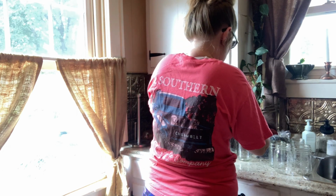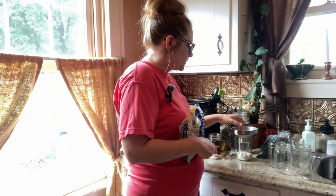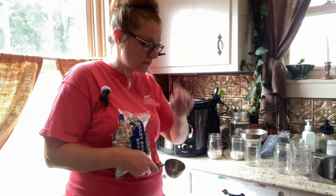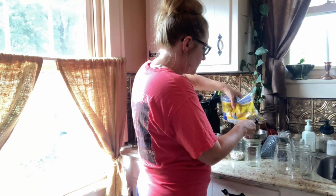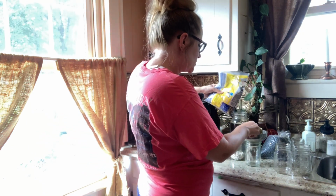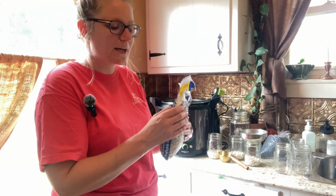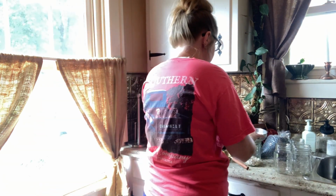Work smarter, not harder. Dried beans are super cheap. You can obviously buy beans canned at the grocery store, and they're more expensive for what you're getting. So I do love to buy them like this and then can them myself. So this is a great thing to do. And I love the electric pressure canner, because I don't have to sit and baby this. I can get these guys going and then go do my own thing.